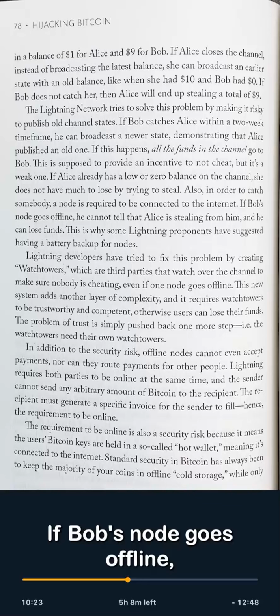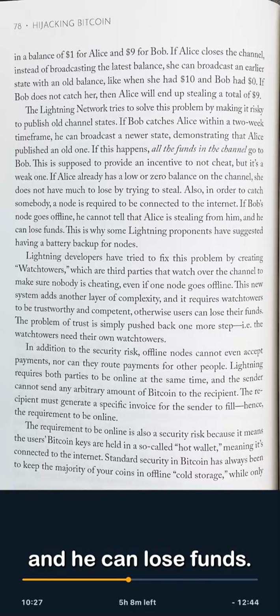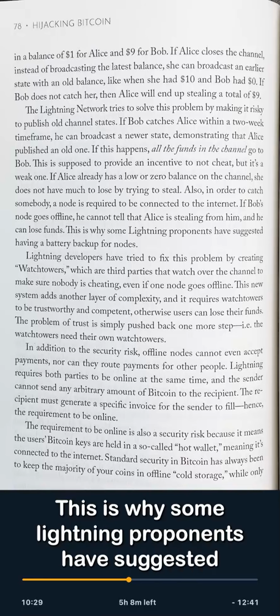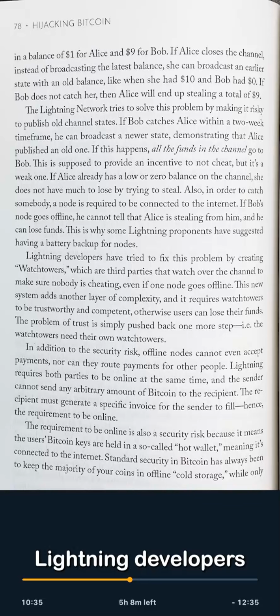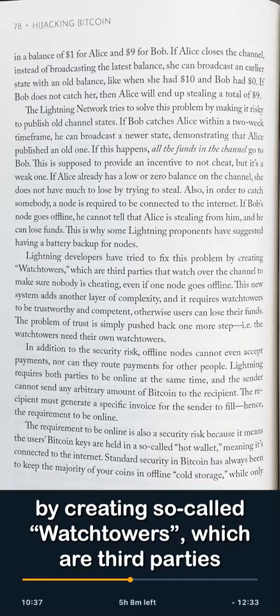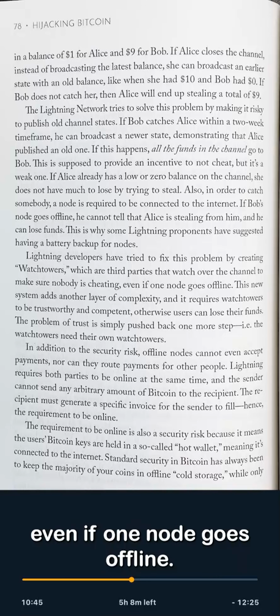If Bob's node goes offline, he can't tell whether Alice is stealing from him, and he can lose funds. This is why some Lightning proponents have suggested having a battery backup for nodes. Lightning developers have tried to fix this problem by creating so-called watchtowers, which are third parties that watch over the channel to make sure nobody's cheating, even if one node goes offline.